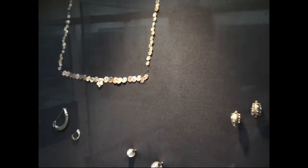Wait a second. The only evidence that he has is a couple of bronze arrowheads. Now, they tried to explain that away by saying that bronze was very valuable, and after the battle, people would go around and police up the arrowheads so that they could be reused. Okay, that makes sense. But that doesn't prove that there was a battle here.